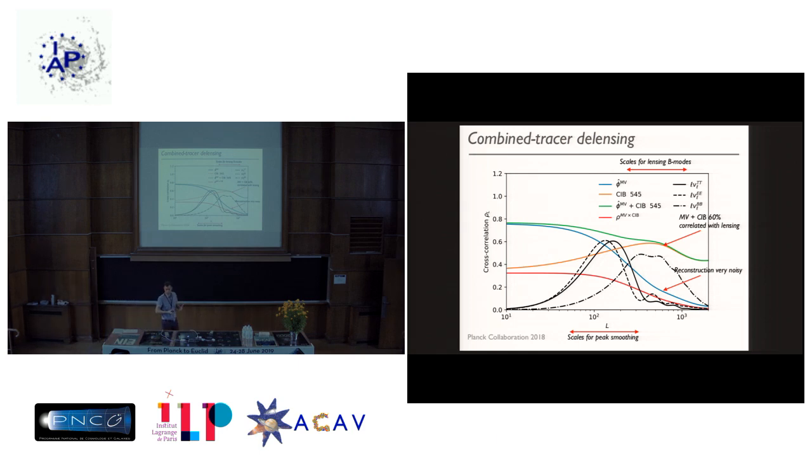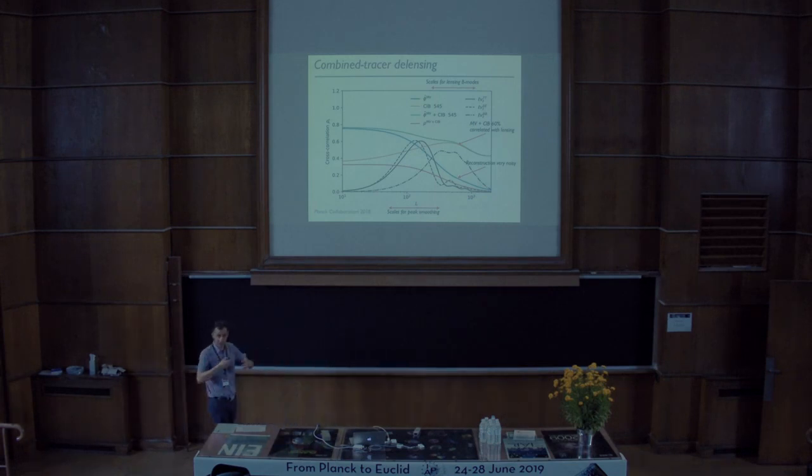You can try and use other tracers that are correlated with the CMB lensing potential. That's not as easy as it sounds, because you want control over these multipoles on relatively small scales, but those tend to be lenses at high redshift, redshift greater than 2. So you need to trace large-scale structure on those scales at high redshift. What we did here is use the cosmic infrared background, which is highly correlated with the lensing potential. It's very effective at filling in the correlation coefficient to give this green line in total, which is about 60% correlated with the lensing potential on the scales that we care about.